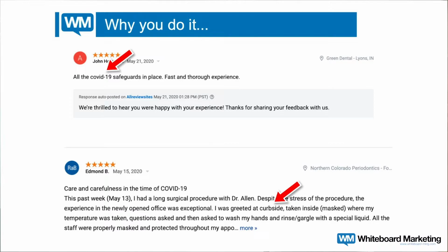All the COVID-19 safeguards in place, fast and thorough experience. This one's great, care and carefulness. I've had a long surgical procedure. I don't like going to the dentist. I was greeted at the curbside, taken inside, masked, where my temperature was taken, asked me questions, washed my hands, maybe rinse and gargle with a special liquid. Wow, this place has really adopted the protocols. I feel very safe and comfortable.